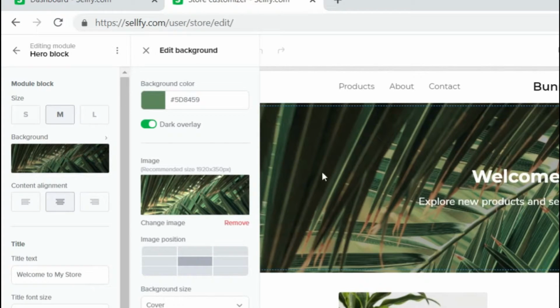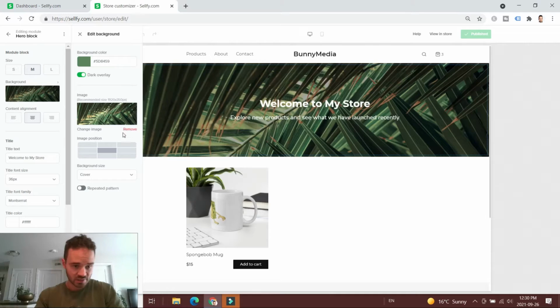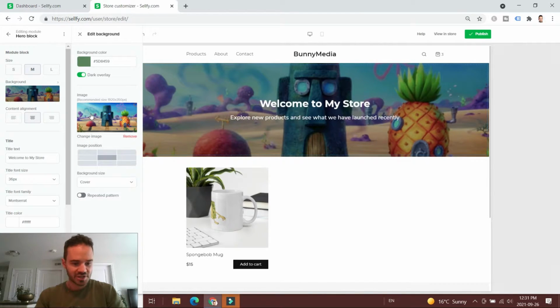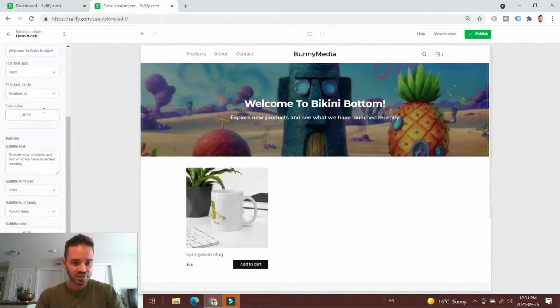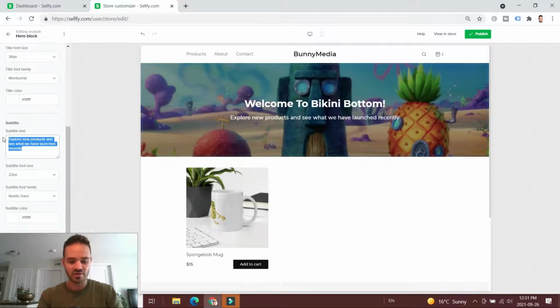All you have to do is click on the elements you want to edit. So this is already feeling nice and intuitive. I'm just going to change the hero image from that generic image to something else. You can see our little SpongeBob theme coming together here. Change the font size, change the font type, change the color, subtext is right here.